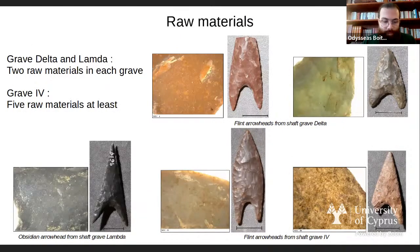Today, I will focus on the stone one. And to understand the chaîne opératoire of these arrowheads, I will begin with the study of raw material, which is here based only on macroscopic observations. Without going into detail, it is possible to observe a form of continuity of supply throughout the whole shaft grave era.